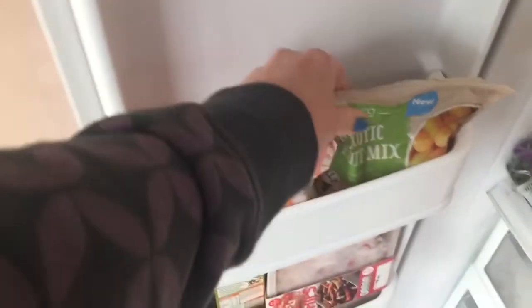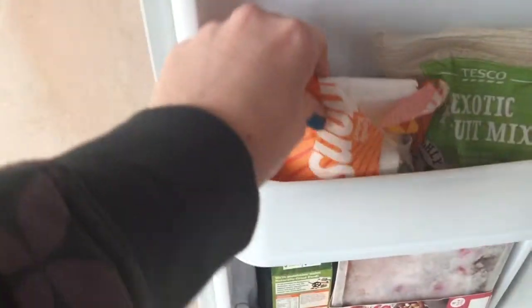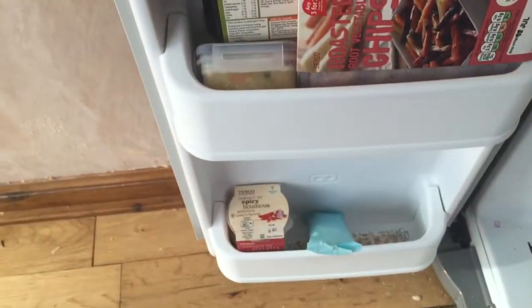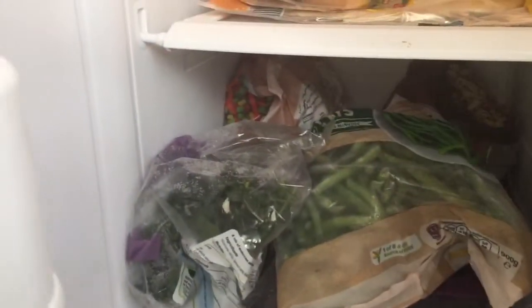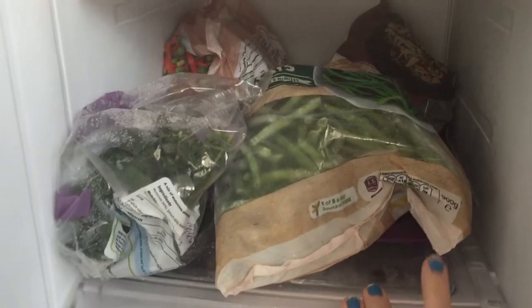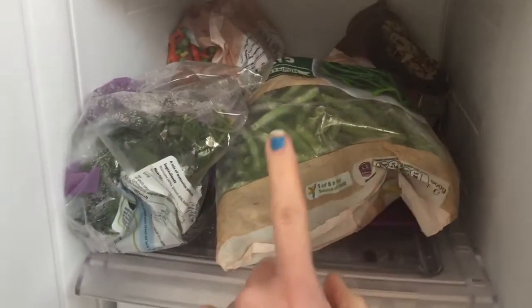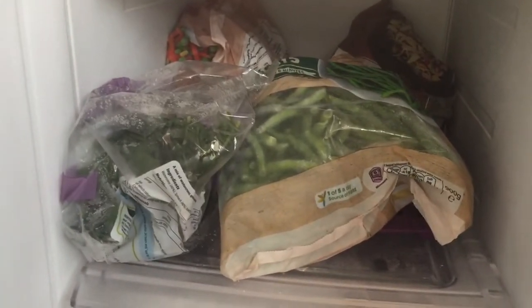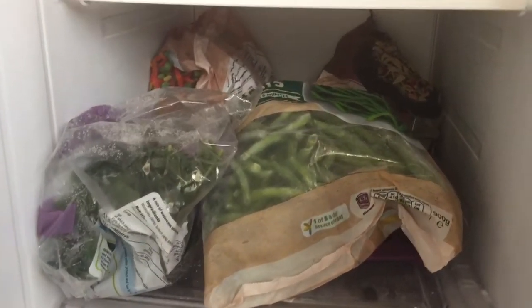I have some more fruit for smoothies, so the exotic fruit mix, the frozen berries. I don't need to buy any more frozen fruit. Got some frozen crumpets here, which I like for breakfast. Some leftover veggies and little bits and pieces, but not very much, to be honest. I do have loads of frozen veg left. I got a lot last month, so I still have stir fry veg in the back, green beans, some spinach and some mixed veg in the back as well. So I know I don't have to get any more of that.